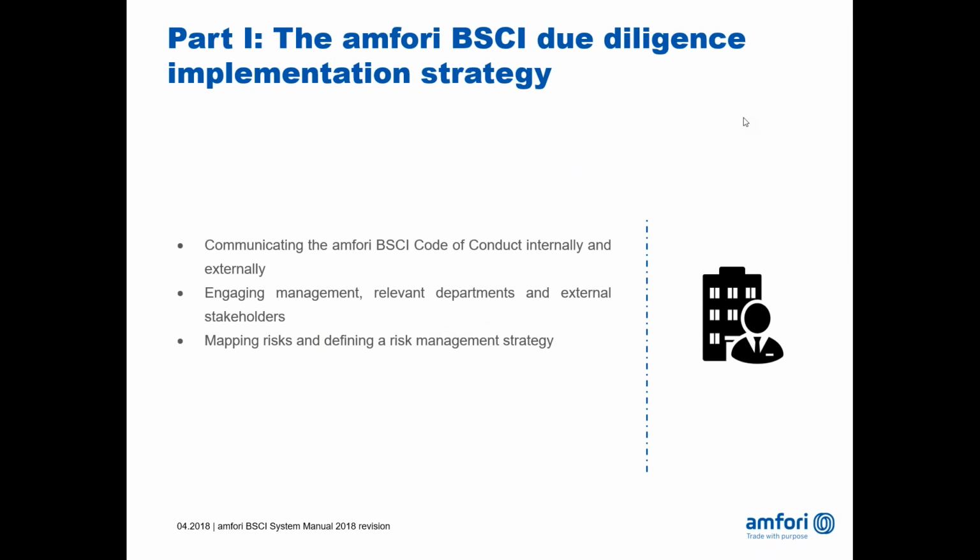And so, now I will go a little deeper into what I just said. Part one of the amfori BSCI due diligence implementation strategy is the part you need to consult if you are looking for ways of communicating the BSCI Code of Conduct internally and externally. For most of you, you are already doing that. You have already passed the Code of Conduct to your significant business partners, but we repeat very much the same content: the different ways you can do that within your supply chain, and the different ways you can engage with your own departments to get the buy-in.